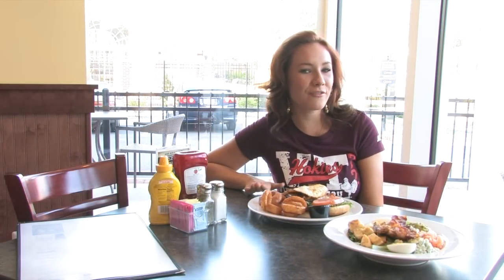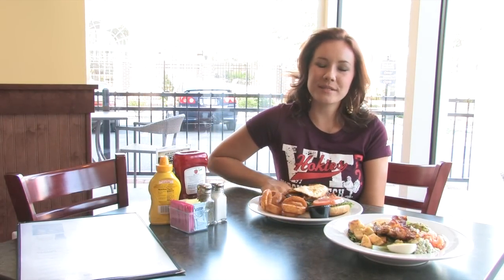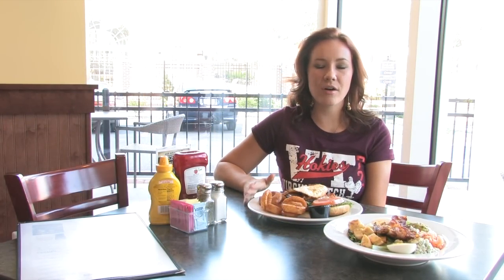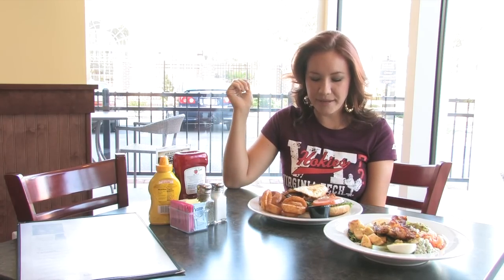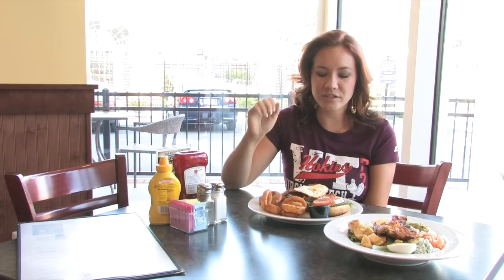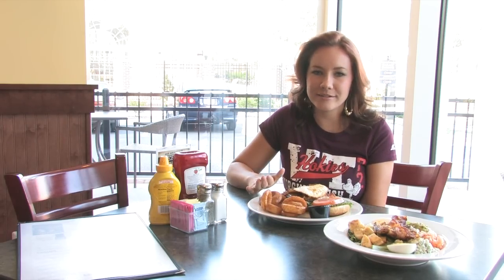Okay, so this is the Hall of Fame burger. This is the Home Team Grill's signature burger. It is so good. I'm always looking for a good burger. It's usually what I order when I go out, and this was what I got tonight. It's got a fried egg on top, bacon, American cheese. They have a signature sauce that comes with it, and their onion rings are to die for.